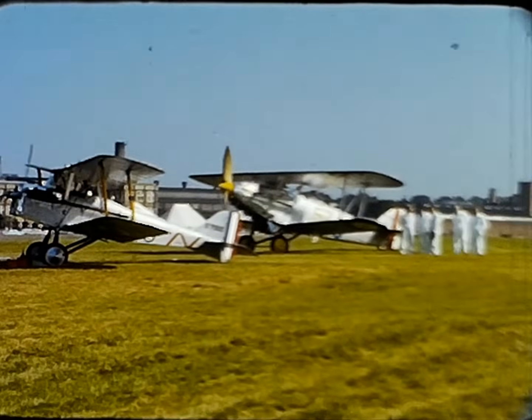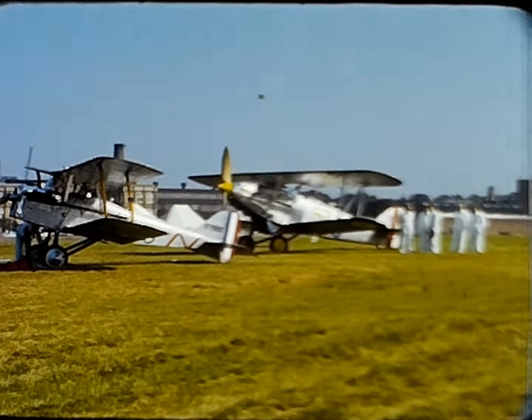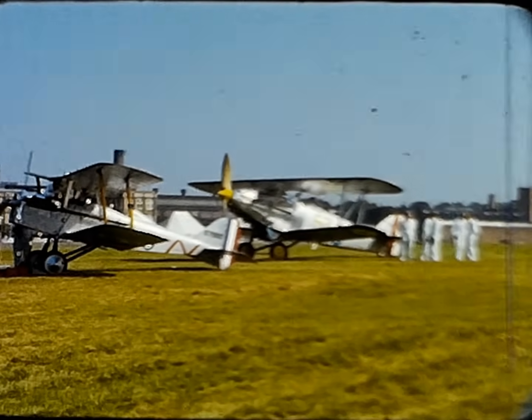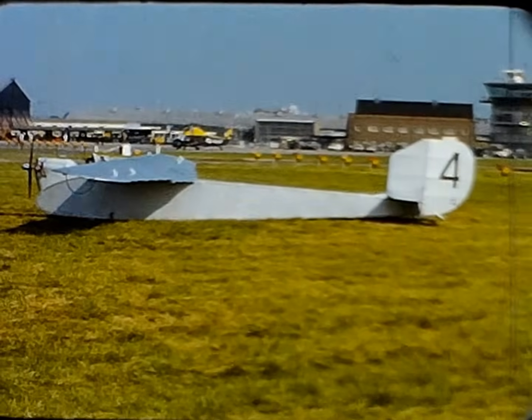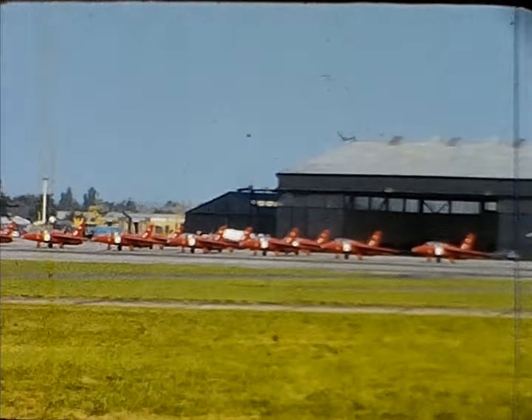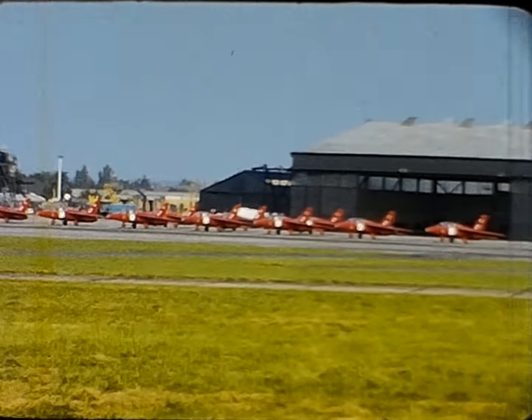The Royal Aircraft Factory SE-5 is a British biplane fighter aircraft. It was developed at the Royal Aircraft Factory by Henry Folland, John Kenworthy and Major Frank Goodden. The English Electric Wren. The Folland Gnat T-1, the aircraft of choice for the world-famous Red Arrows aerobatic team.